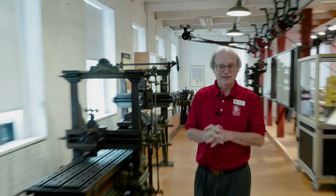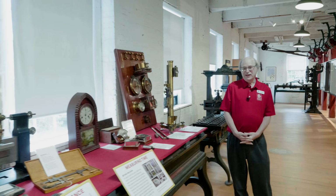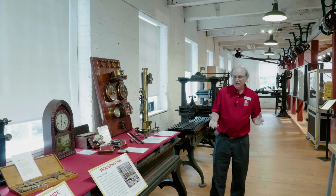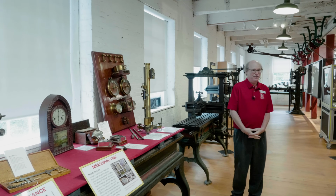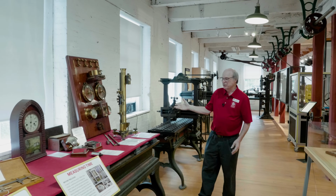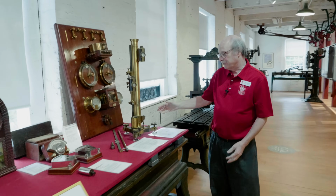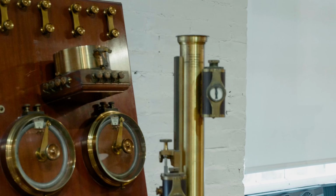So last year, we joined a group called the Vermont Curators Group, and they asked us to highlight a technology. Well, we looked around our museum and said, we really don't talk enough about measurement and metrology. So we brought out a lot of things from our collection to talk about that. The first is a ballistic chronograph that talks about measuring of speed.